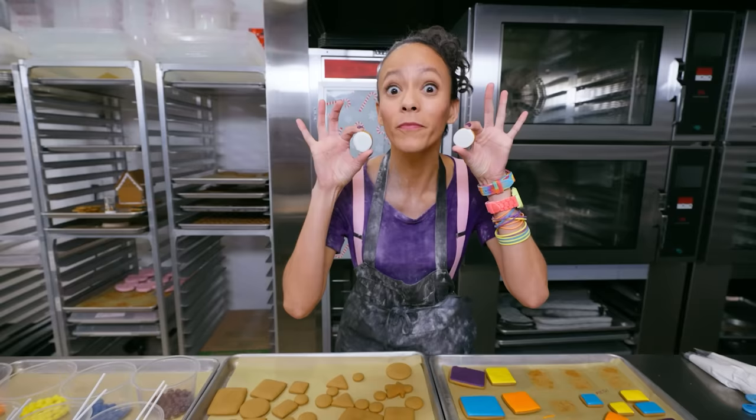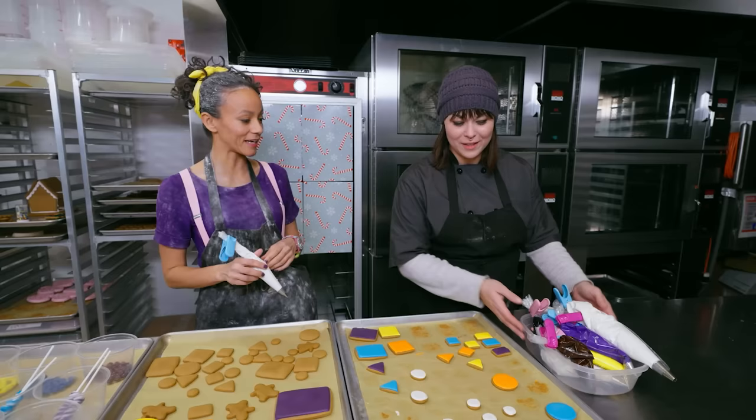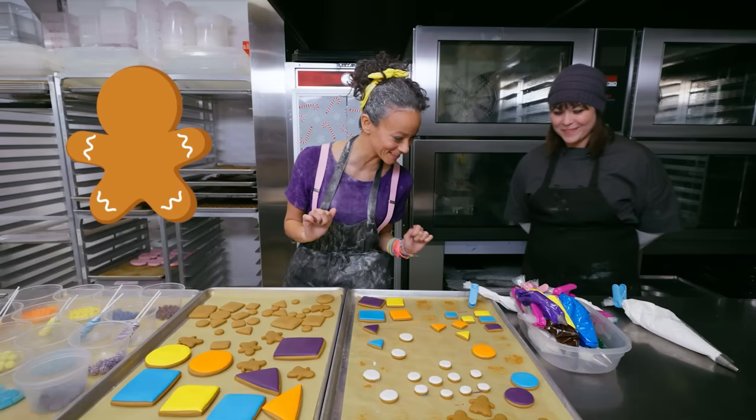Hello. All right, what should I decorate first? Ashley, what do you think? Oh, well, if you don't want to use white, I made all these extra colors for you. You did? I did. Wow. I see purple and yellow and blue. Okay, let's see. I think I'm going to make a little person. Maybe I'll use purple because I love it so much.